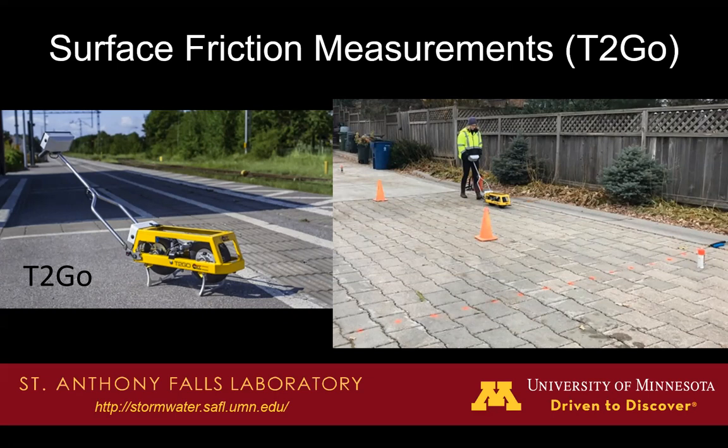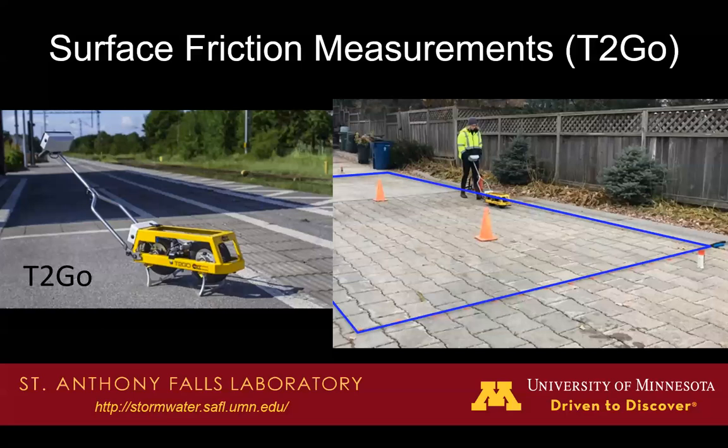Is there less snow and ice cover on permeable pavements? To do that, we used a small, portable, push-behind friction tester, which you can see here. It's called the T2Go. Essentially, we set up a grid or a system, and we run transects where we measure the friction on both a permeable and an immediately adjacent impermeable pavement. In this photo, you can see a block paver system that is a permeable pavement, in which the gaps between the blocks are the permeable areas. The blocks themselves are not permeable, but it was immediately adjacent to an impermeable conventional concrete system.